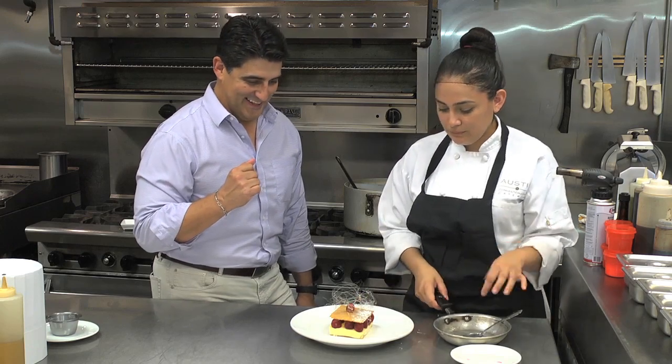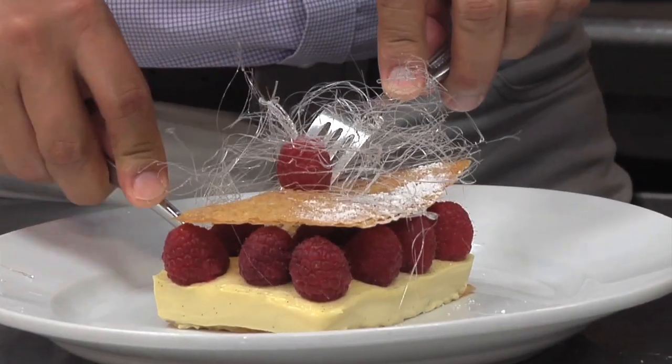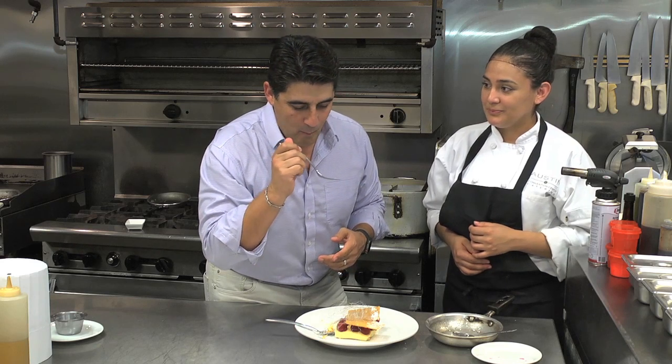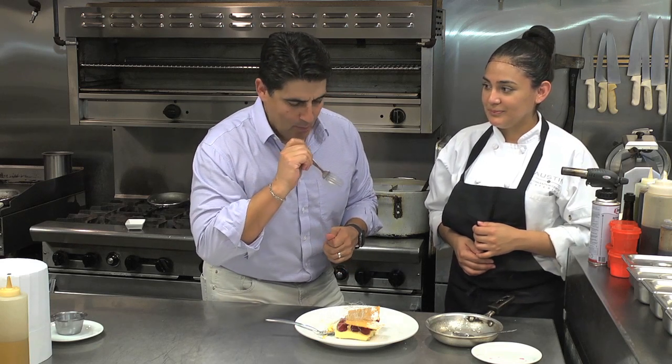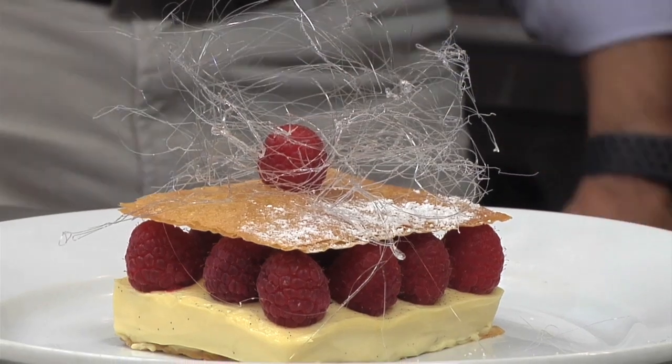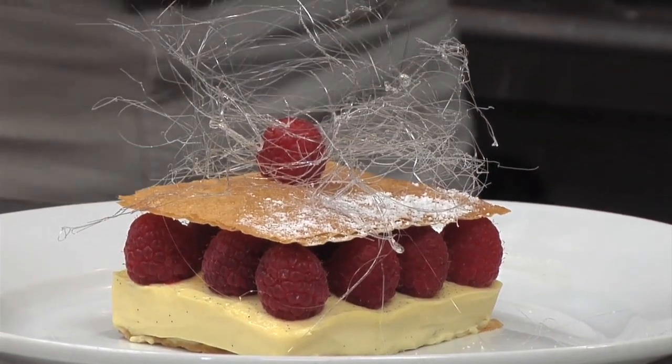Very nice. That's perfect. Let's try this out. Creme brulee? And what is it called? A Napoleon. Gotta try this out. Ooh, really rich. Very nice. Got a great texture to it, and you can taste the raspberries, obviously. Ooh, this is really, really good. Excellent dish. Gotta try it out.